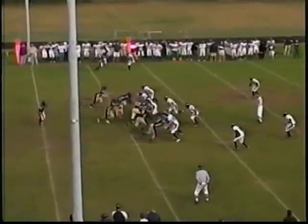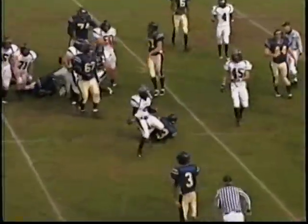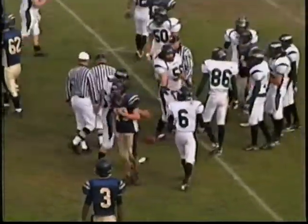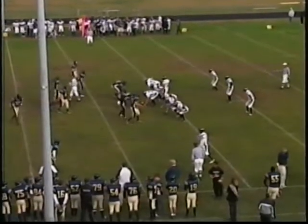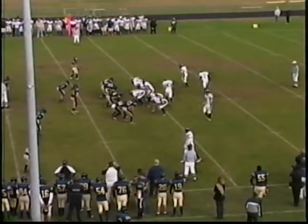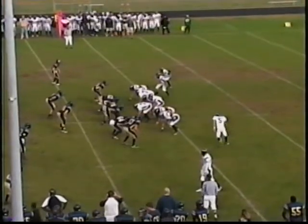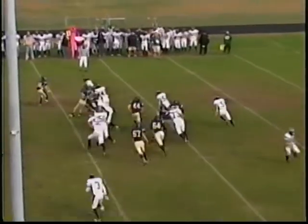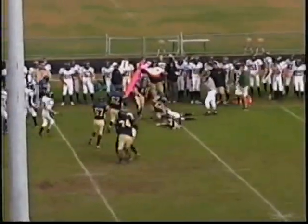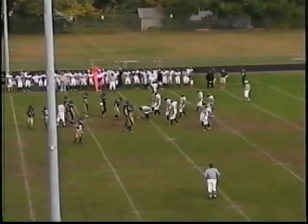Tight fullback. Fourth down, Max and G. I don't think so. Pass it on the edge by number six. Go ahead. 44 is getting it from behind. Mitchell brought down.